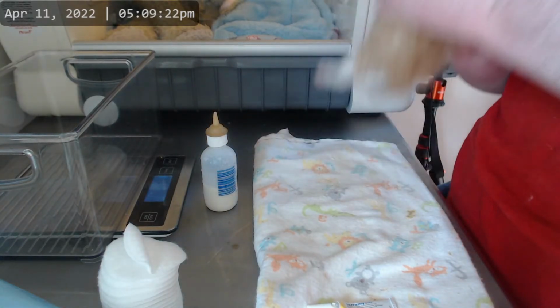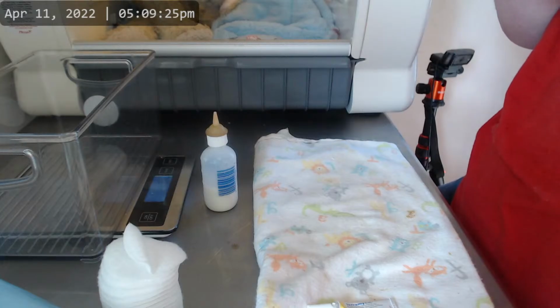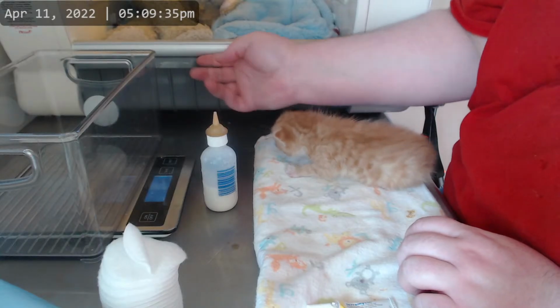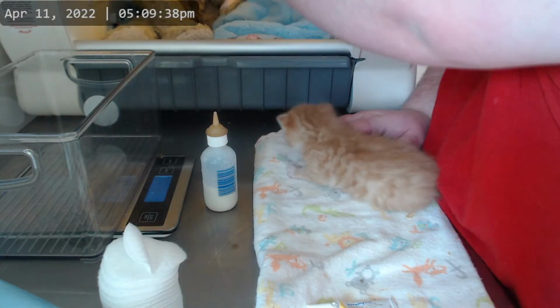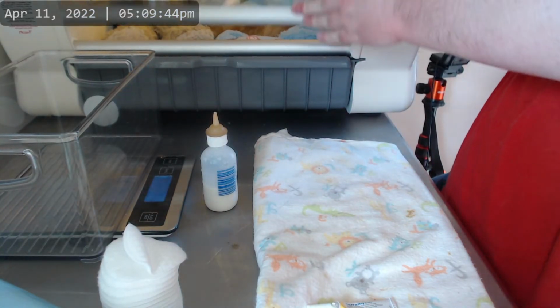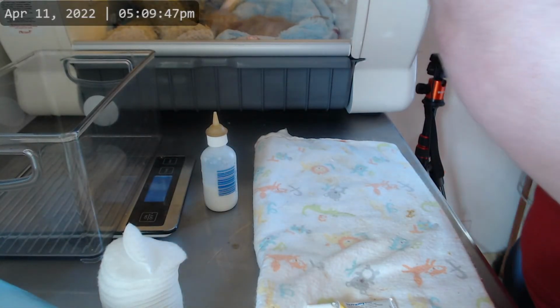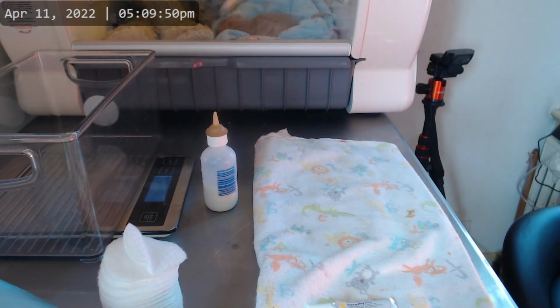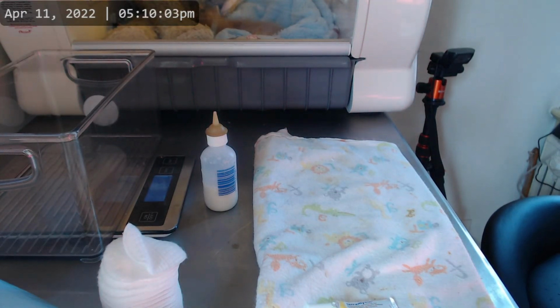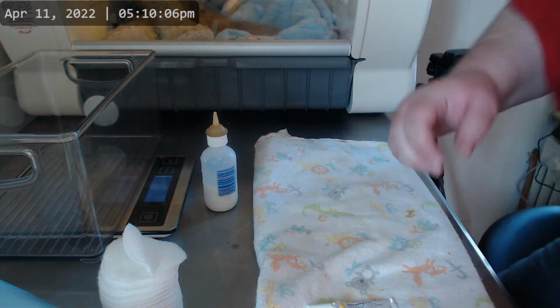Let me see your mouth. Yep, just got the incisors right there about to poke through. So they're just about 3 weeks old. All right, I'll put you in here, which means they're not going to be in this incubator for very long. We'll start off here and then I'll probably move them over to my bedroom into a playpen while they're still in quarantine.